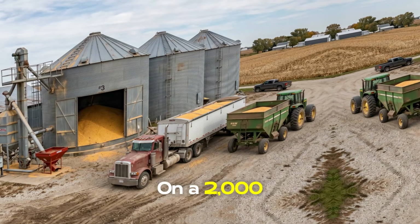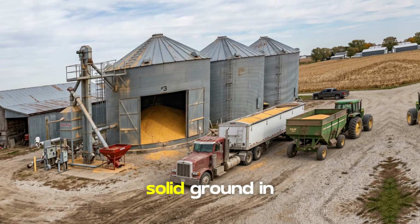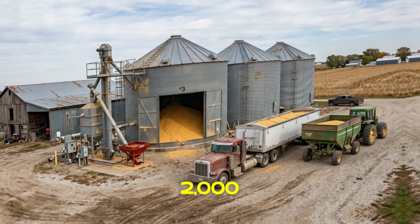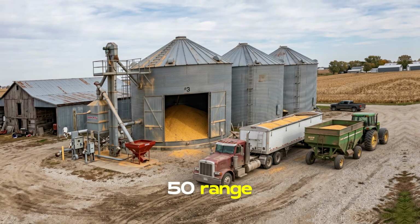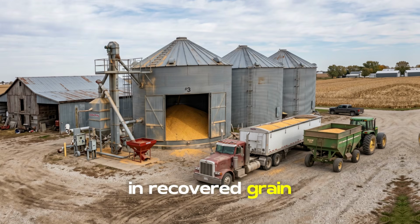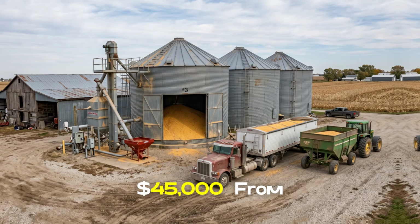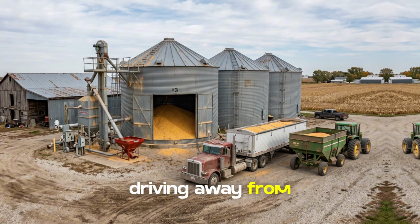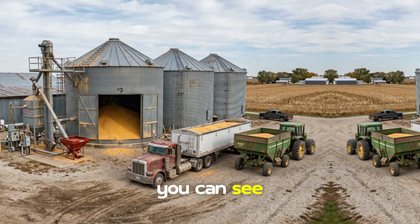On a 2,000-acre corn operation, averaging 190 bushels per acre, a realistic yield for solid ground in the central Corn Belt right now, recovering just 1 bushel per acre means 2,000 bushels back in your bin. With corn trading in that $4 to $4.50 range through most of early 2026, that's $8,000 to $9,000 in recovered grain every single year. Stack that over 5 years, that's $40,000 to $45,000. From 1 bushel per acre that you were leaving on the ground and driving away from without ever once stopping to check.